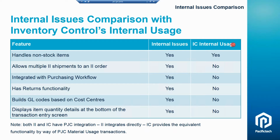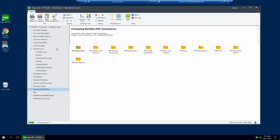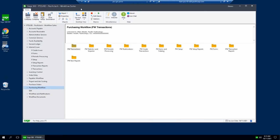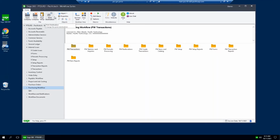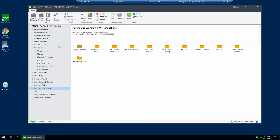All right, so that's I think enough on the introduction side of things. So now we'll go and have a look at the software. So here's our Sage environment. So what I'll do first of all, I'm logged in as someone called Stores. The first thing that I want to show you is just how to run internal issues in a standalone mode. So you can see the module here.